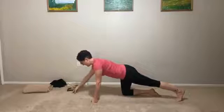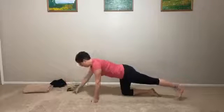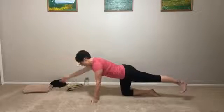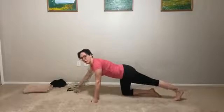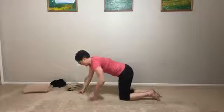Exhale, tap the limbs to the mat. Inhale, lift up. Exhale, tap. Core activates the body. Inhale, lift. Exhale, tap. Two more. Inhale, lift. Exhale, tap. Last one. And then exhale, tap. Coming on back.